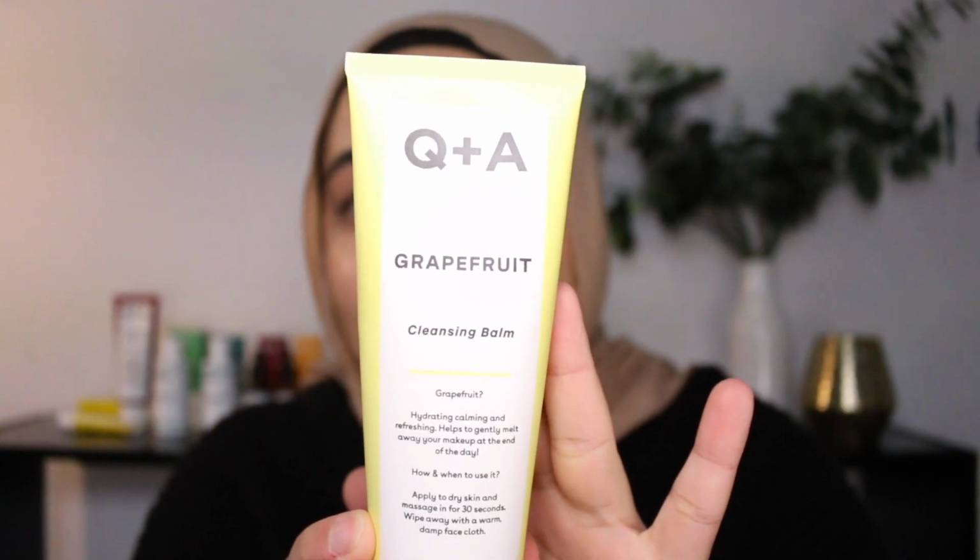The next product we're going to talk about is the Grapefruit Cleansing Balm. I wanted to like this product more. I really did. Let's start with the grapefruit situation. So that's the featured ingredient. And then we have a little question answer excerpt over here. Grapefruit, question mark. Hydrating, calming, and refreshing, helps to gently melt away your makeup at the end of the day.